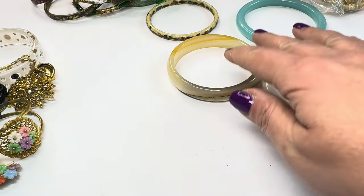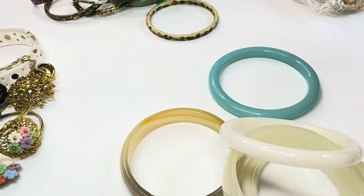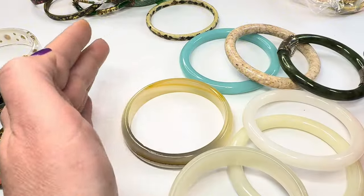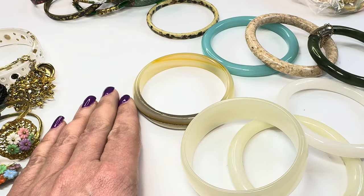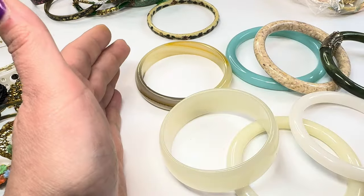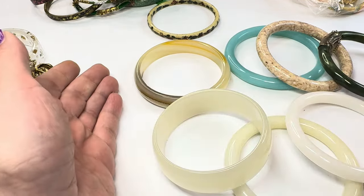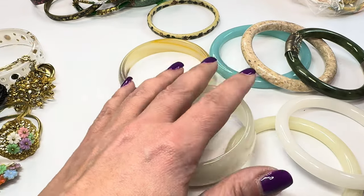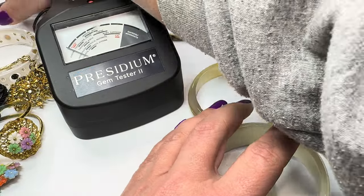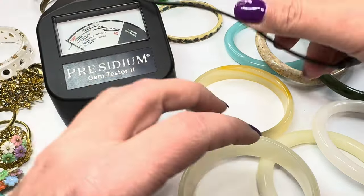Okay, so the next auction, I bought a set of 1, 2, 3, 4, 5, 6, 7 bangles. These were sold as jade bangles. I paid $77 for these. I tested these with the Presidium, and I'll show you. Maybe something happened and they'll suddenly test as jade, but I highly doubt it. They are not jade.